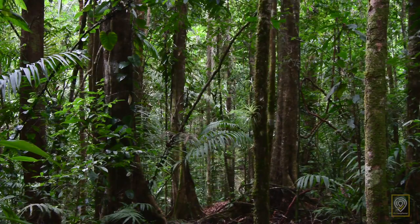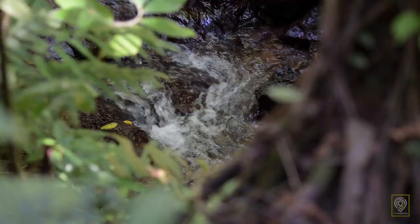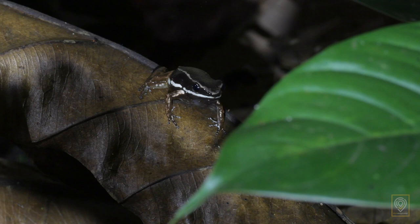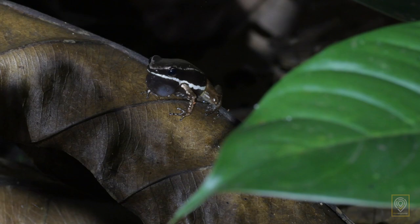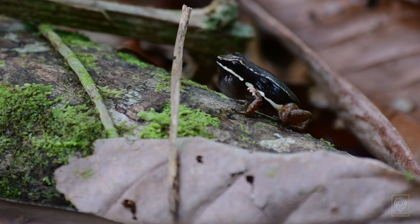On the forest floor, the jungle appears to be lifeless. A dominant sound along the streams is produced by the striped rocket frog. This male calls tirelessly from the leaf litter. His neighboring competitor won't give any advantage, and it immediately responds.